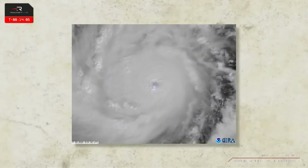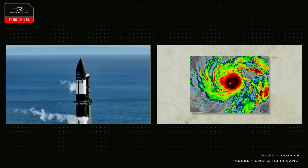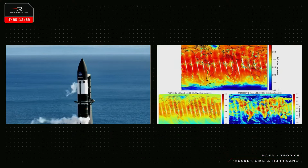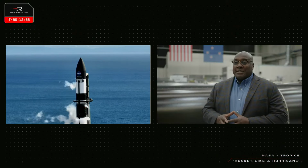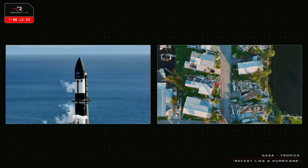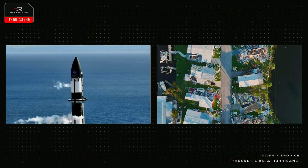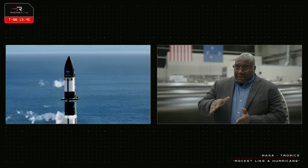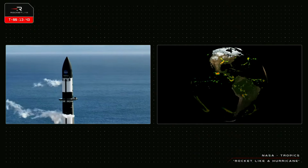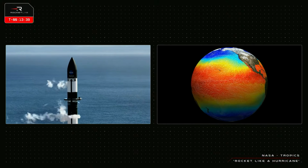The data from Tropics, we're going to feed that to our partners, which are like NOAA, the National Hurricane Center. They take it and it helps them improve their hurricane forecasting and hurricane modeling. So when you think about it from the end users and you look at a TV and you say, hey, a hurricane's coming up the coast of Florida, it says the storm could go this direction, it could go this direction. We have improved models that will have a tighter band of where that storm is going to be. It's giving better forecast information to not only NOAA, but to the viewers.